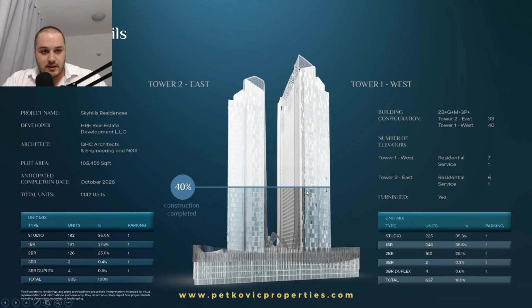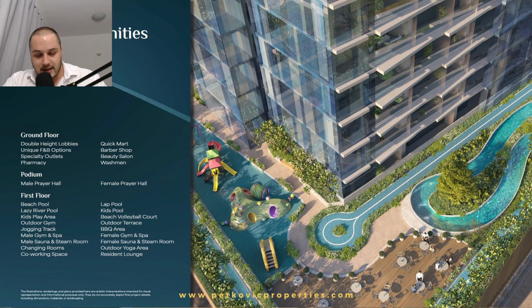As mentioned, this is a fantastic opportunity for anyone who's looking to get into something at very reasonable prices with a post-handover payment plan that has a lot of potential in the future. Now you'll see one of the reasons for that, which is various facilities available on top of the podium levels of this building. On the ground floor, you have the actual hotel-like lobby, beauty salon, barber shop, pharmacy, and so forth. On the podium levels, where most of the facilities are, you have basically everything you need and more.